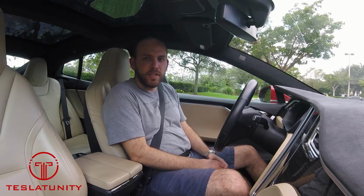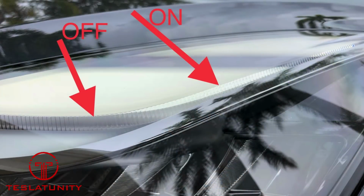Why am I sitting in a P90D Ludicrous right now? My driver's side signature light was out. Now, if you're not familiar with that, it's the tiny LED strip beneath the running light. Looks like the letter J.